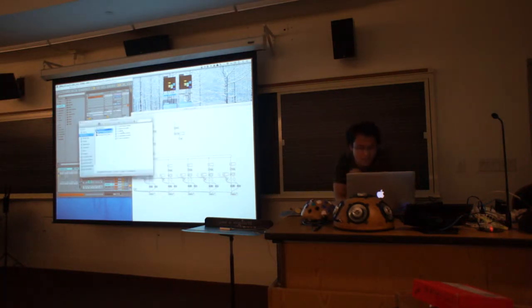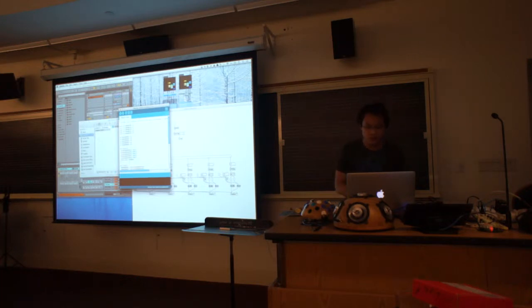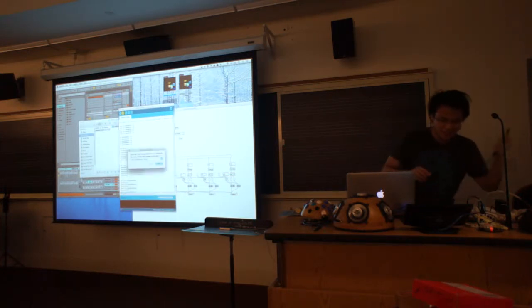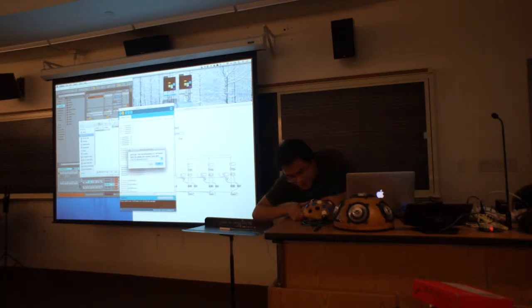So the way that I'm getting the buttons to talk with Max is through Arduino. How many of you guys have played with Arduinos before? Cool. So all this is doing, if you recognize the Arduino code, is just basically querying the button states. And I'm just going to, oh, right, it's not connected. That's why. There we go.